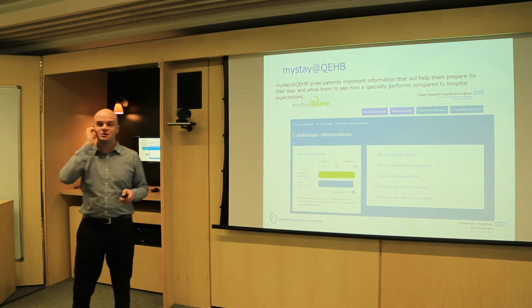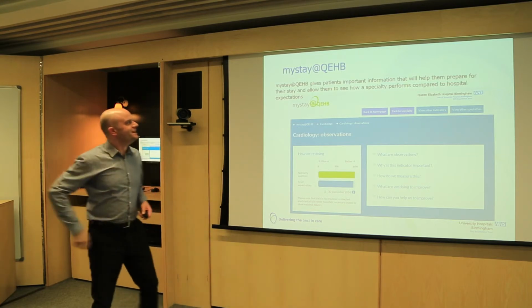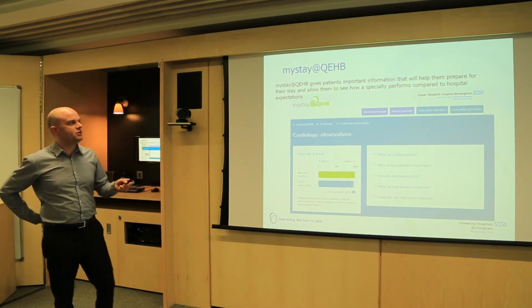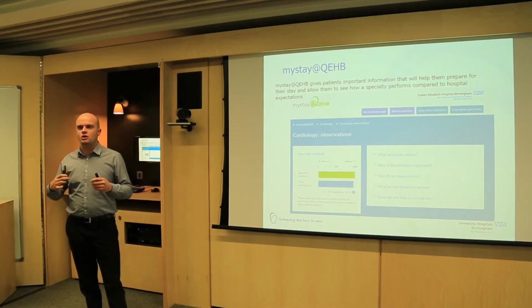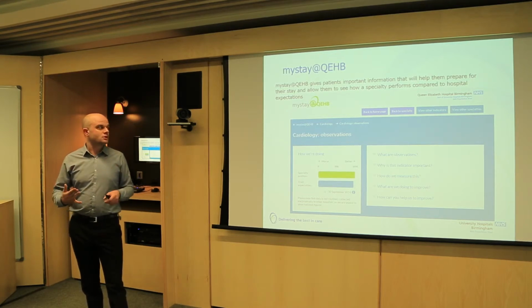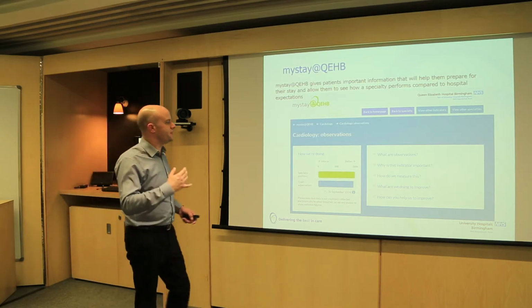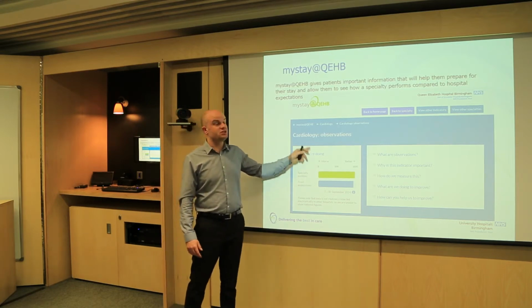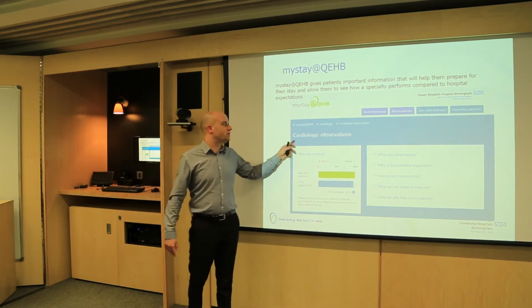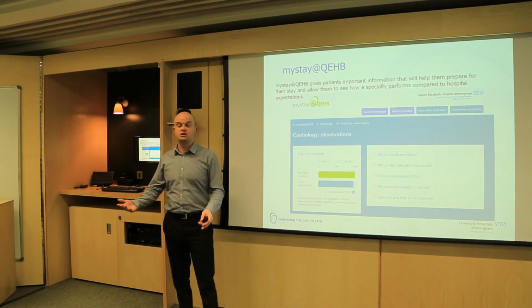I could start at My Stay at QHB. There's a bit of a pattern here. It's something like My Stay at QHB, My Health at QHB, so you spot the pattern. This is all about enabling patients to know what the performance of the hospital is before they come for an operation. It's doing a very similar thing, except it's talking to the PIC system here. In this example, you can go on our website right now and find out for cardiology how they perform in delivering timely interventions.